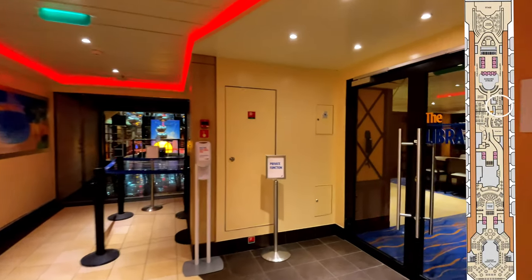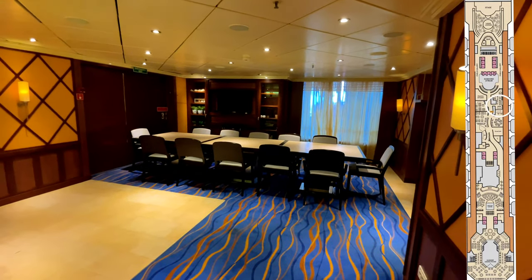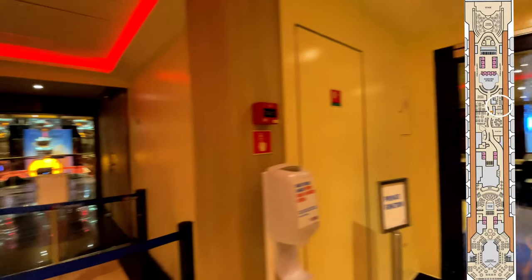Forward of the Piano Bar is the Library Bar. It has the potential to open up to the library itself, but during our cruise, it was not opened. This bar was rarely used, and when it was being used, the events were private.